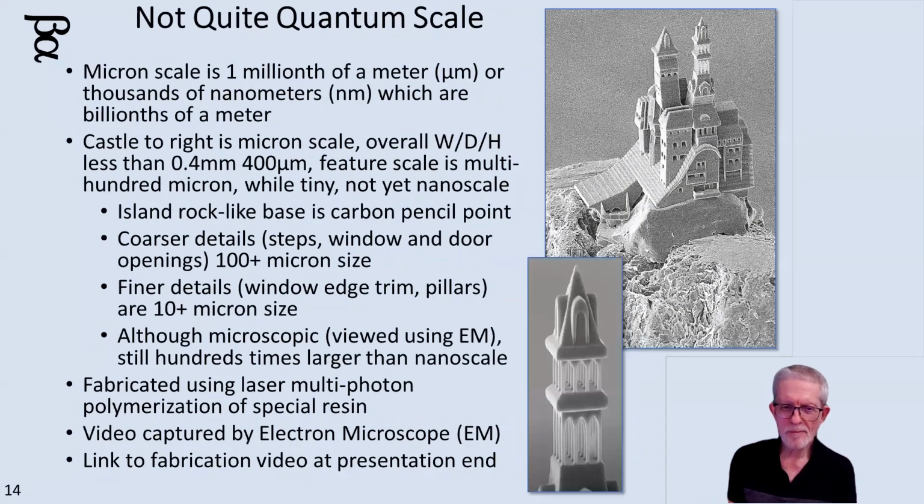Okay, here's the first example of tiny. This castle was 3D printed at the micron scale. Now, a micron is a millionth of a meter, not to the billionth, but to a millionth of a meter. This entire castle is about 4/10 of a millimeter by width, by depth, by height. That's tiny. That's a fraction of a millimeter. That's less than half a millimeter in size, is the entire castle. Not a layer of it, the entire castle.